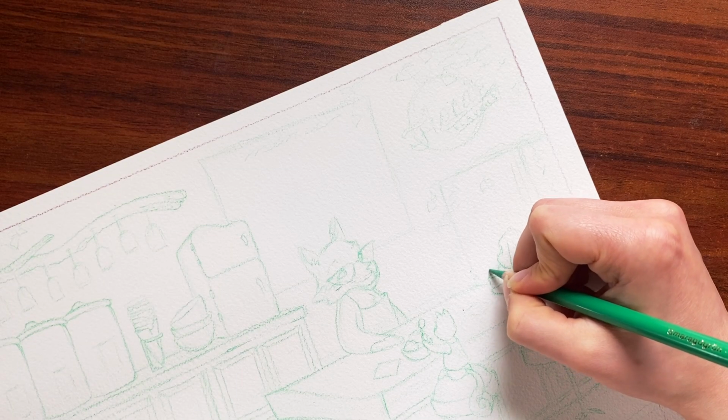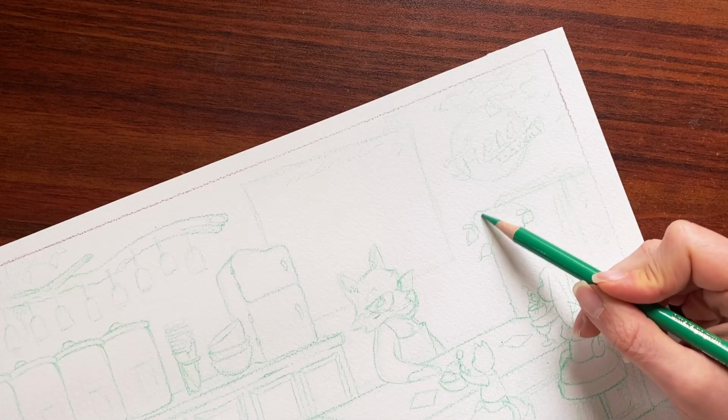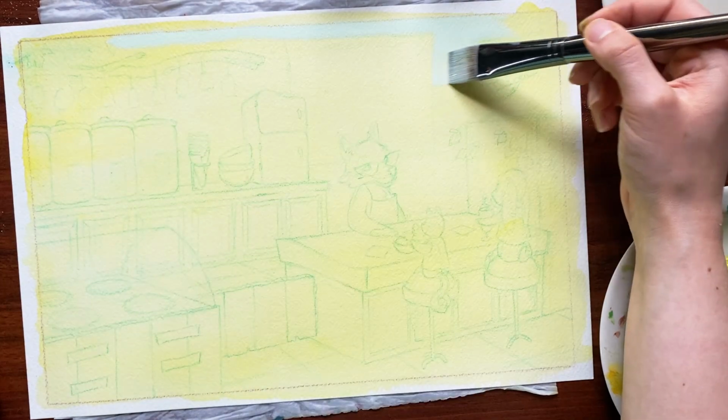Time to cool down with a big ol' scoop of ice cream at Fiona's Flavors, the Marikey Meadow ice cream shop. A lot of you were really interested in hearing more about my updated gouache illustration process, so we'll be chatting about that today as well.